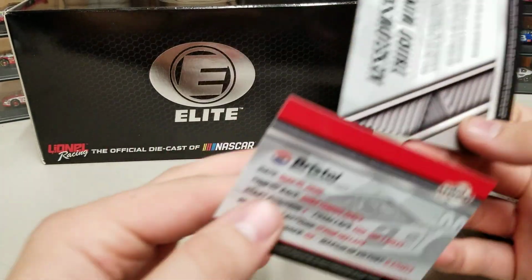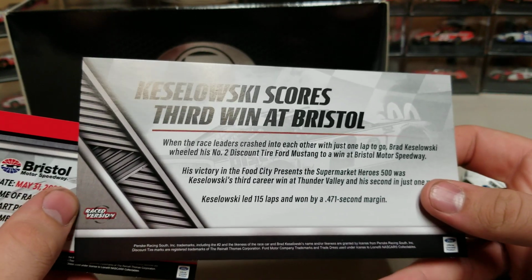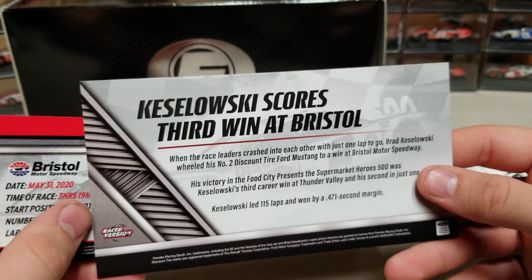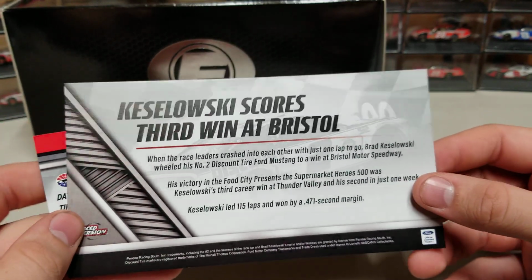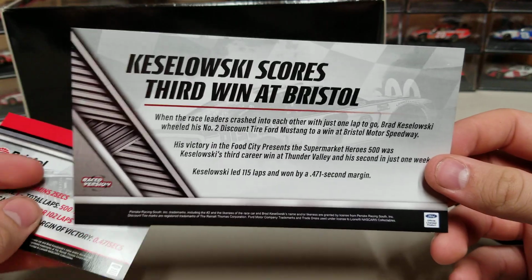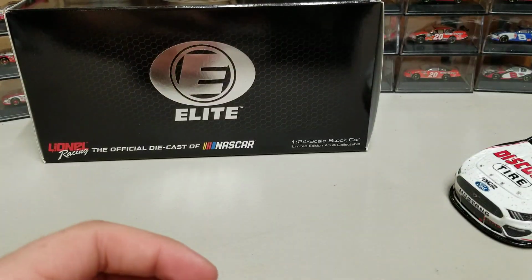And you flip to the back here, and you end up with more of an actual stat. So this is where Elliott and Logano got together and basically handed the win to Keselowski. Two weeks in a row where Elliott's misfortune turned into a Keselowski win. Go figure. I always said he had a golden horseshoe. Anyway, so yeah, that's our 2 winner cards there. Also does have a winner sticker with the Elite.